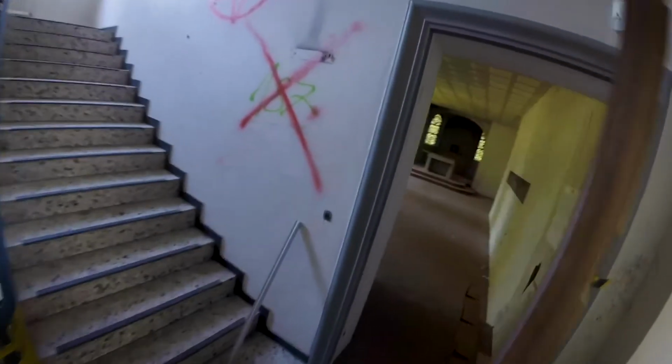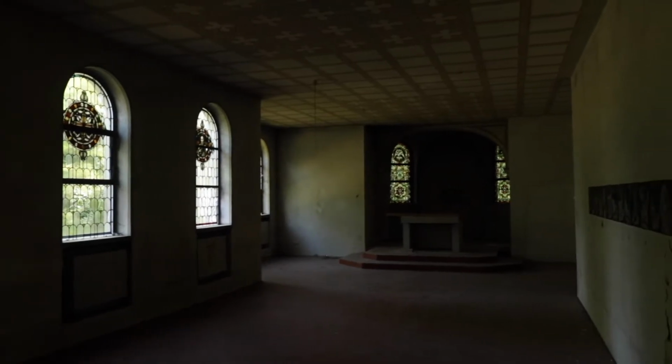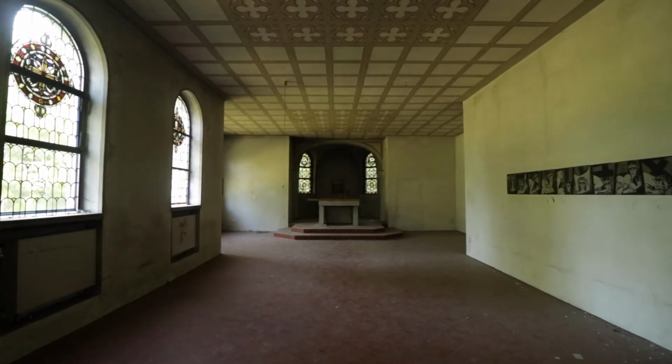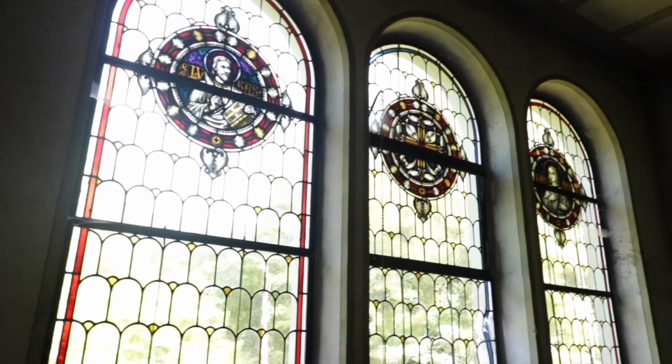Just when we wanted to head back, we were surprised a bit. This here is the former Catholic chapel, which seemed to still be in a remarkably good condition. This, mixed with some beautiful details, made this room truly a nice little surprise.